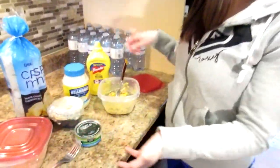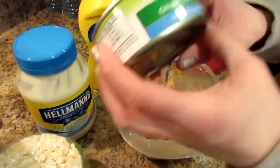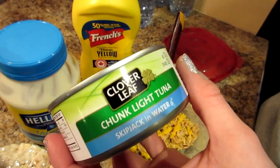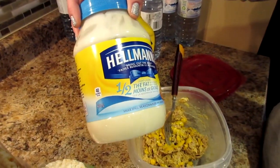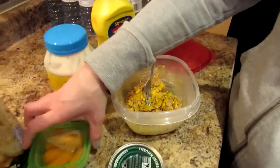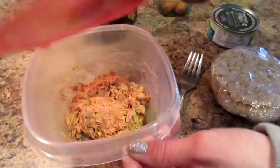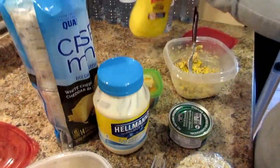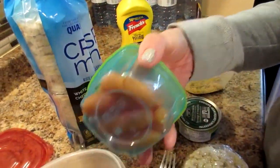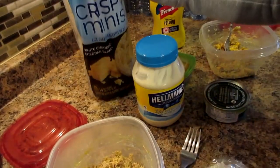Okay, pre-workout meal. For Kyle, a can of tuna. This is Chunk Light tuna in water with extra mustard and a tablespoon of the Hellman's Half the Fat mayo with half a cup of baby carrots. For me, I have the same tuna, 1 can, with a tablespoon of the same mayo and some of that mustard, and then the baby carrots as well. I am also going to have 2 white cheddar Quaker rice cakes.